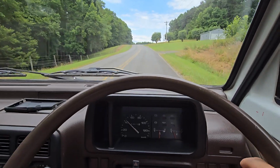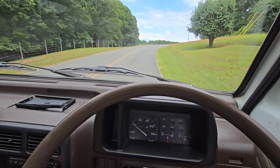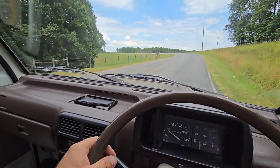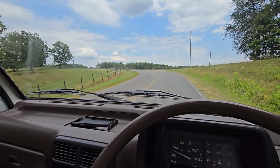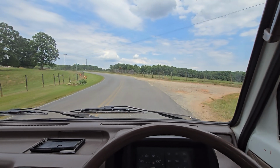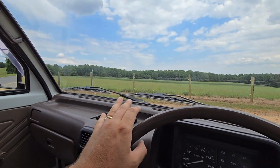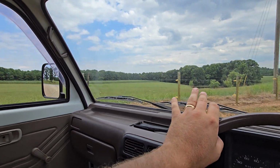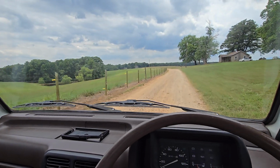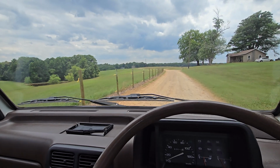Turn around. I'm going to pull right here and try the four-wheel drive out. Okay, we're spinning. It is high and low. Let's put it in low. Man. Not a chance there. Four-wheel drive works flawless.